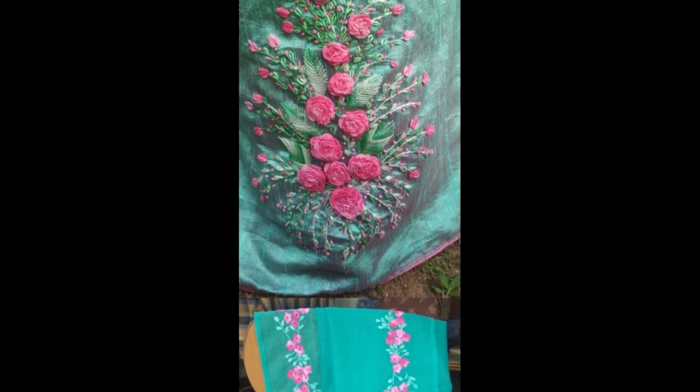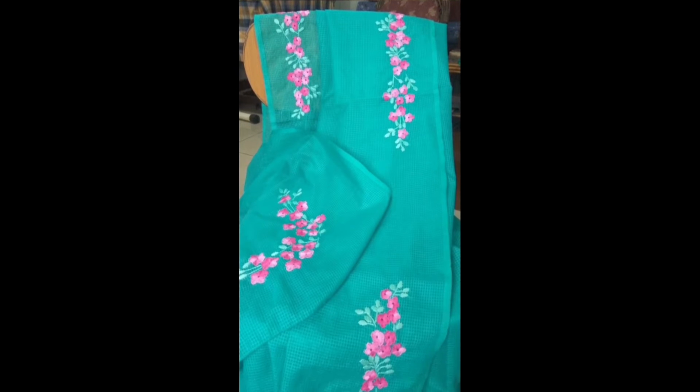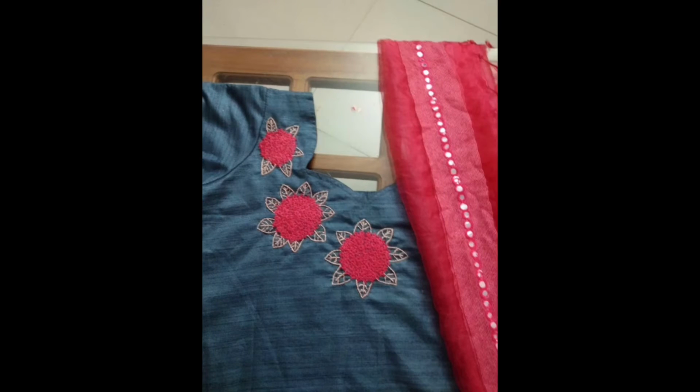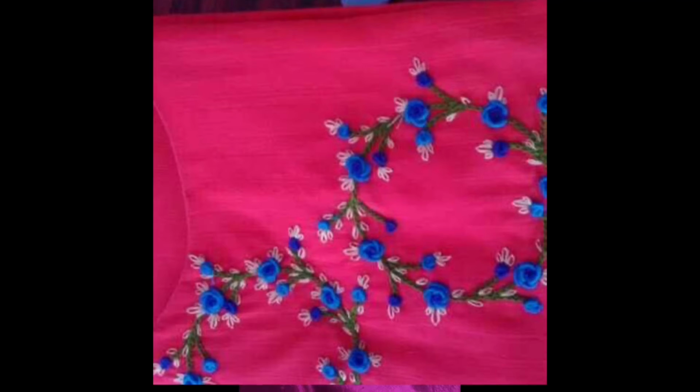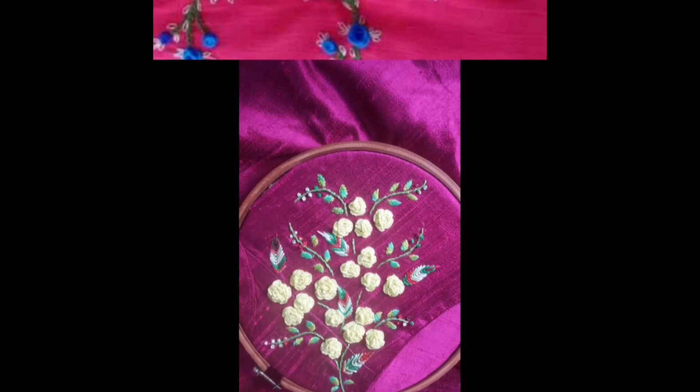So if we talk about the hand embroidery stitches, then friends, very simple and very easy, very creative and artistic, beginner-friendly hand embroidery stitches have been used to make these very beautiful patterns.